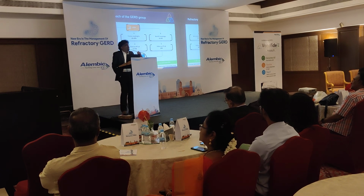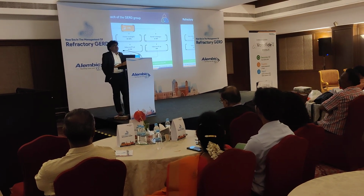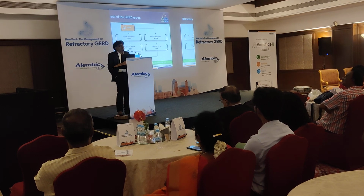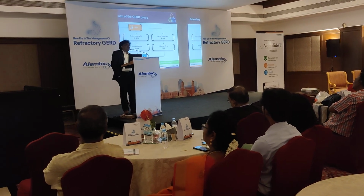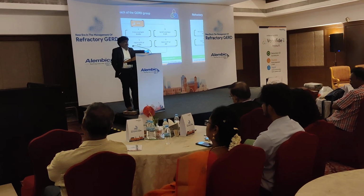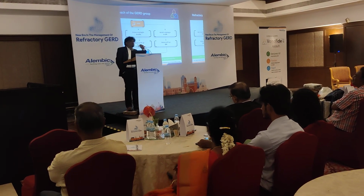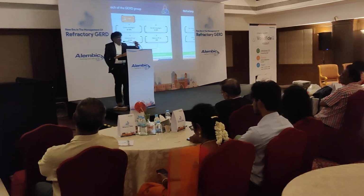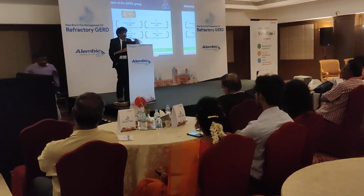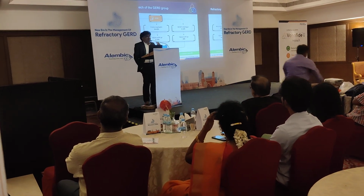So even if you prescribe a PPI to the patient, most of the time the patient will not respond in the initial phase of the regimen unless you give at least 3 to 5 days for the patient to respond. So this is very important. Moreover, it blocks the hydrogen potassium ATPase pump irreversibly. That's one important thing, and it requires an acidic medium to act. That's one complexity to address.